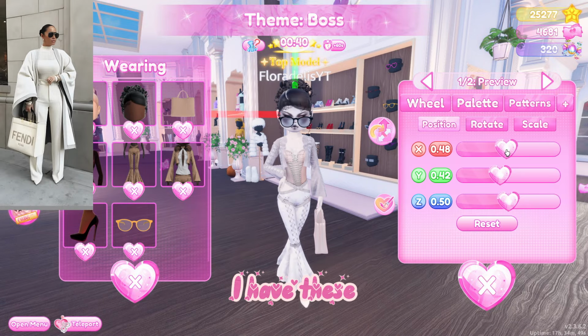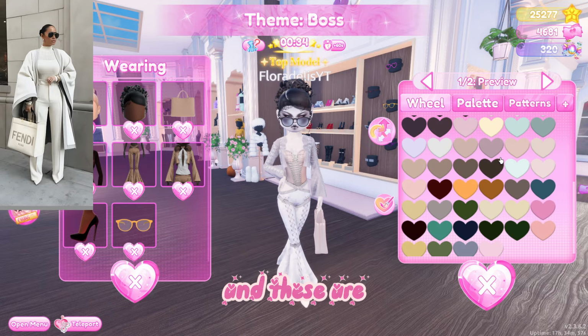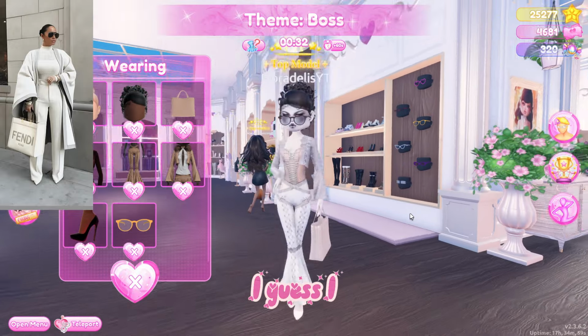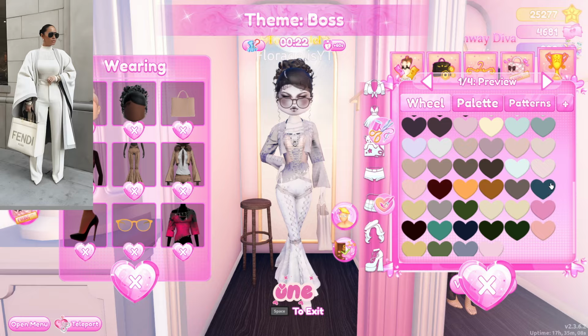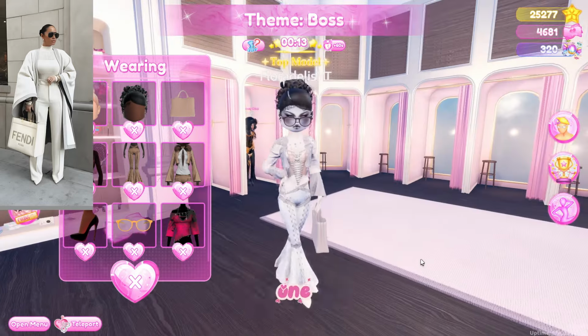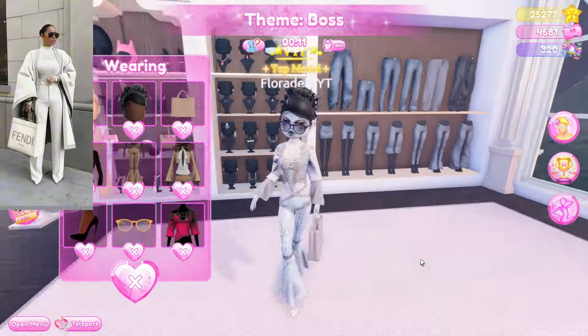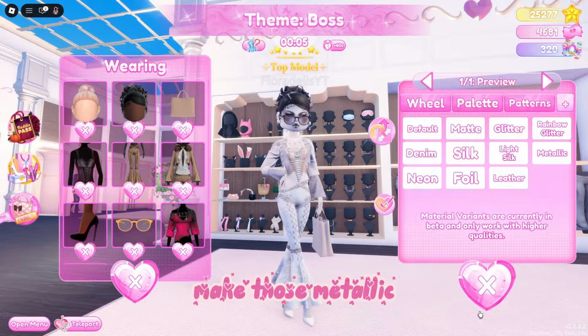I have these, which are kind of cute if I scale them down a little bit. And these are like dark brown, I guess. I need something else for the top. This looks so boring. Maybe this one? This has been a floppy clothes. I'm so sorry. This has not been a good one, but this was a difficult one. This was hard. She does have some little earrings on, so let's do that and just make those metallic.